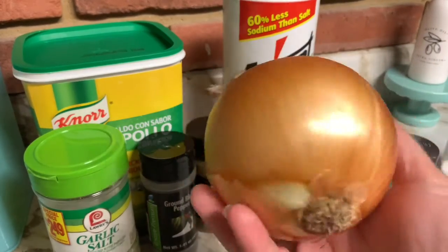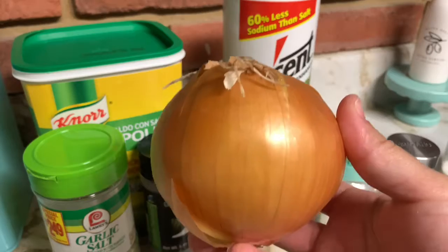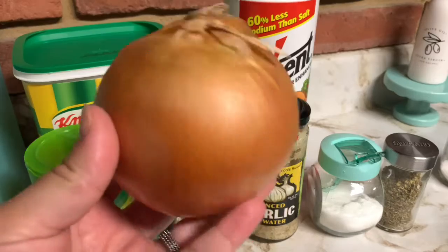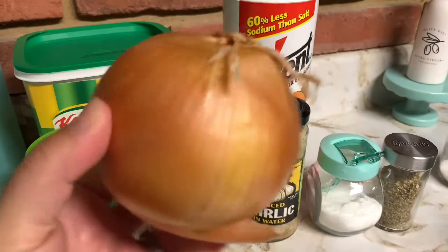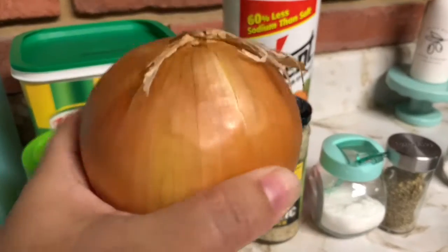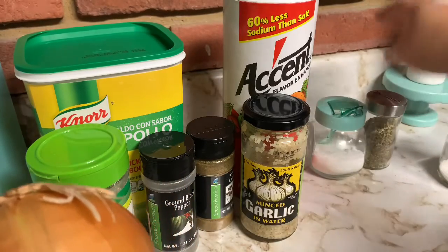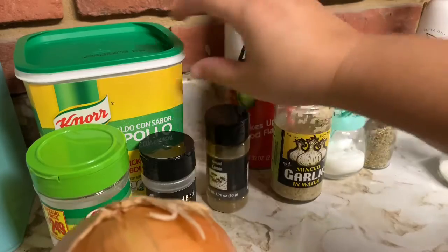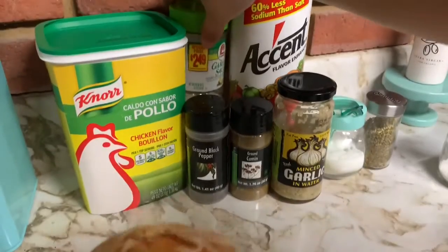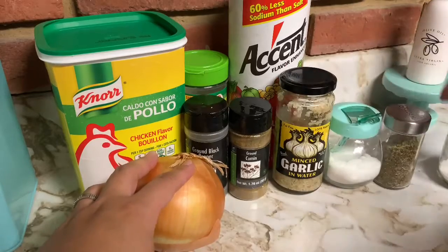the sweet onion. I cook a lot with this onion, definitely a lot. This is the onion I use the most for all my dishes. If you guys look at my other videos, you will see that I use this onion a lot. I like this onion because it's a sweet onion. It's not a harsh, bitter onion, and it will not leave a really strong taste of onion. It will obviously have a decent flavor, but this is the onion that I like to use the most. I will use it a lot.